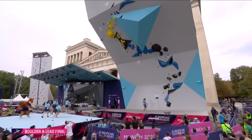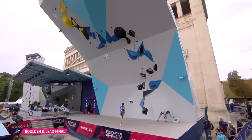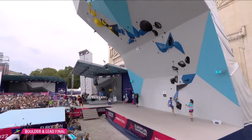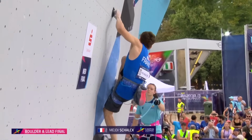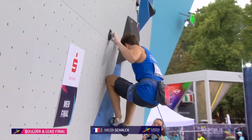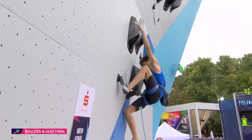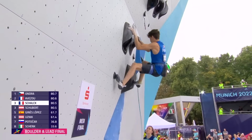So here is the young French athlete, currently sitting in a good position on the leaderboard. Now the crowd, having been suitably worked up, drop into silence. Like a kid with sugar, isn't it? Just wind them up and let them go. Yeah. So Mejdi Schalk is underway on the lead side of this combined format.